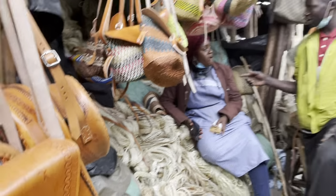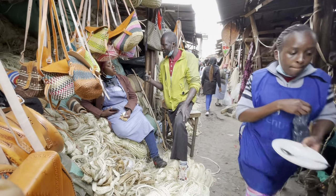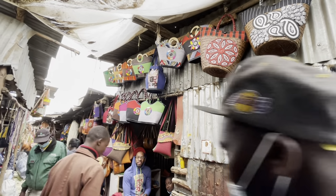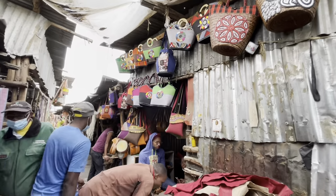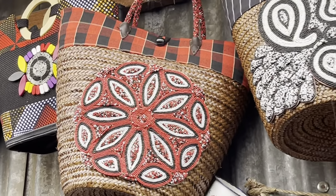So if you have a few hours to spare in Nairobi, make a trip down to Kariakor. Check out these amazing, beautiful people and the incredible crafts they're creating. Buy some for yourself or make a gift to somebody you care about.